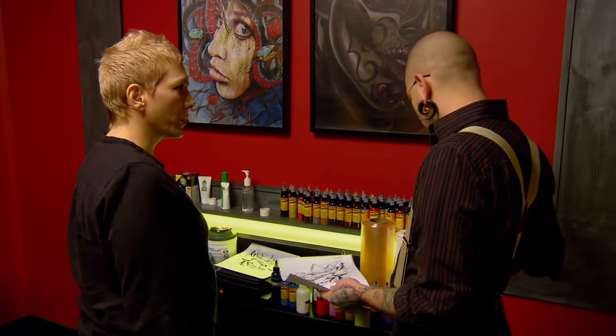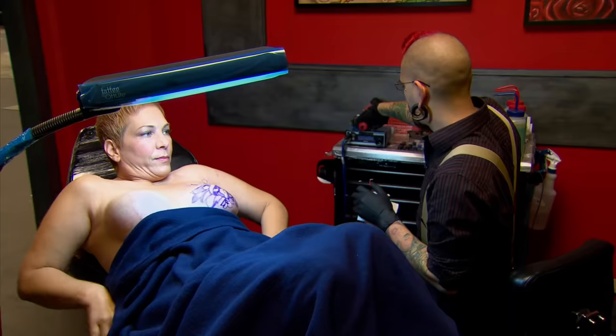There's no room for error whatsoever in the tattoo today. Whatever you need to do to make it look good. To fall short at fourth place would just be a devastating loss for me.